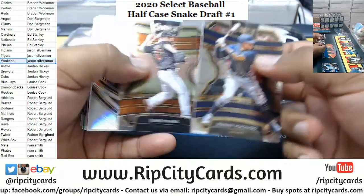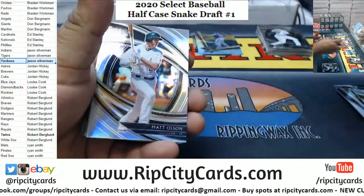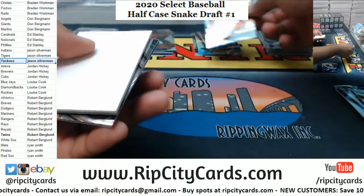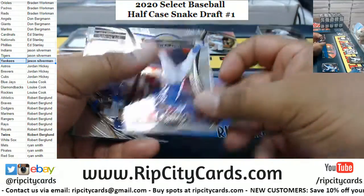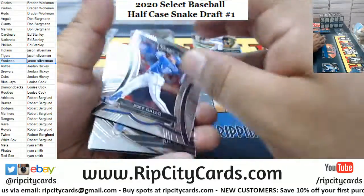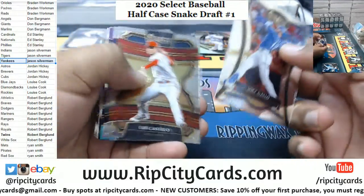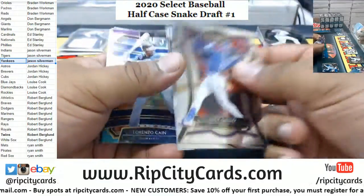Demeritte, rookie Tigers. You ain't doing nothing. Matt Olson, A's silver. By the time you get here, I'll be done with this break, and I could just head down to the lobby and hand you your card. You know, the sooner this card's in your hand, the sooner you can flip it.